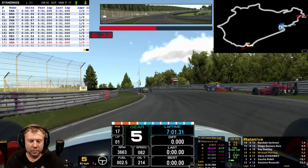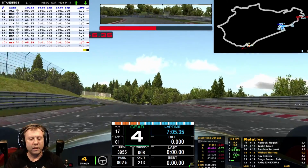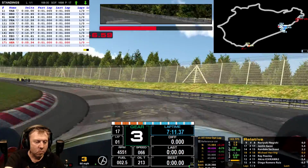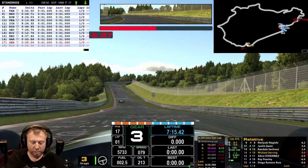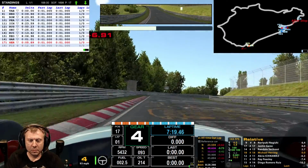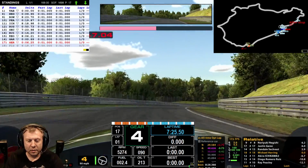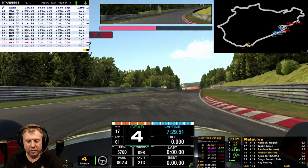Oh, there it is. That's one of the. Oh, that's. All right, second carousel. Not my best version of that. Really wanted to be a lot closer. Luckily, he doesn't have a draft either.